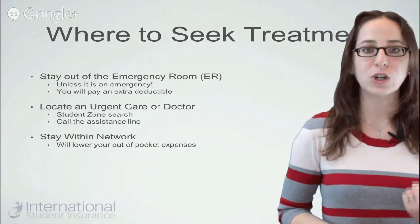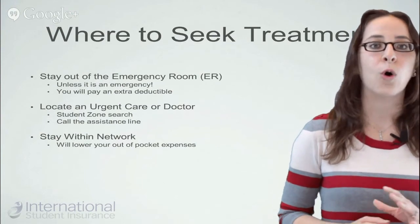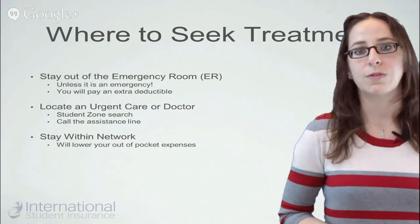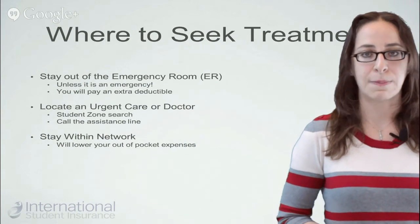The first is hospitalization. When you go to the hospital, usually that is for only life-threatening emergencies, such as injuries or illnesses that are grave. So if you go to the hospital, be prepared to pay that $350 deductible that I mentioned before.